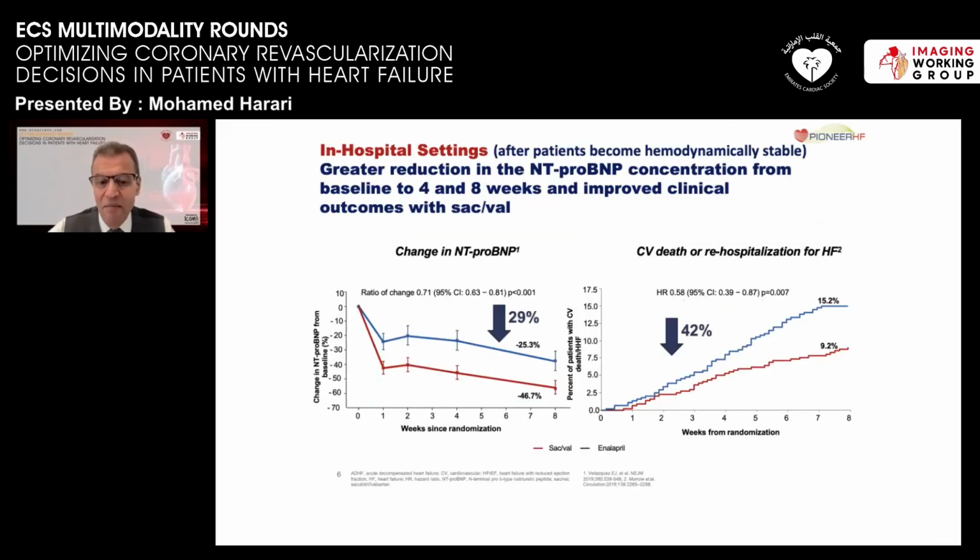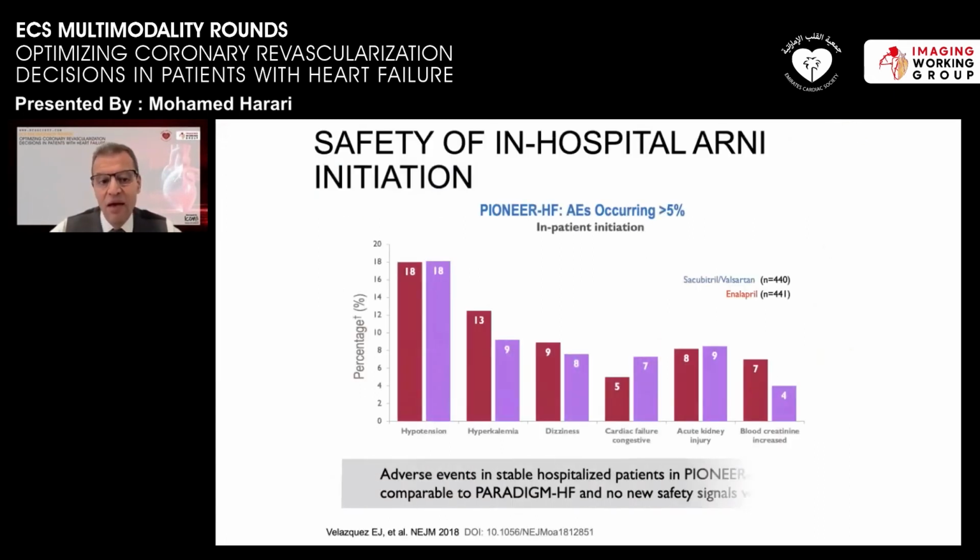And the study again met its primary and secondary endpoints with significant reduction of NT-proBNP as well as reduction in cardiovascular death or heart failure rehospitalization, and with good tolerability similar to enalapril.